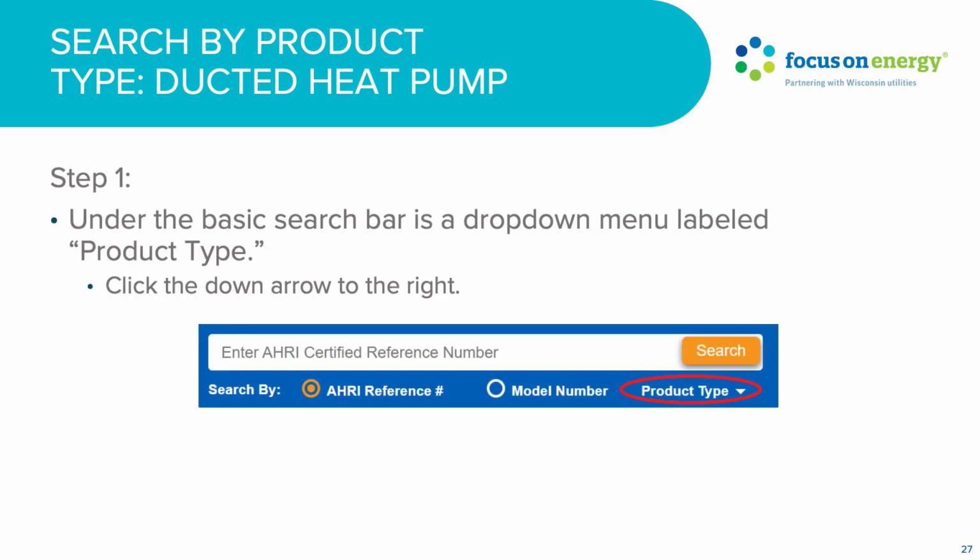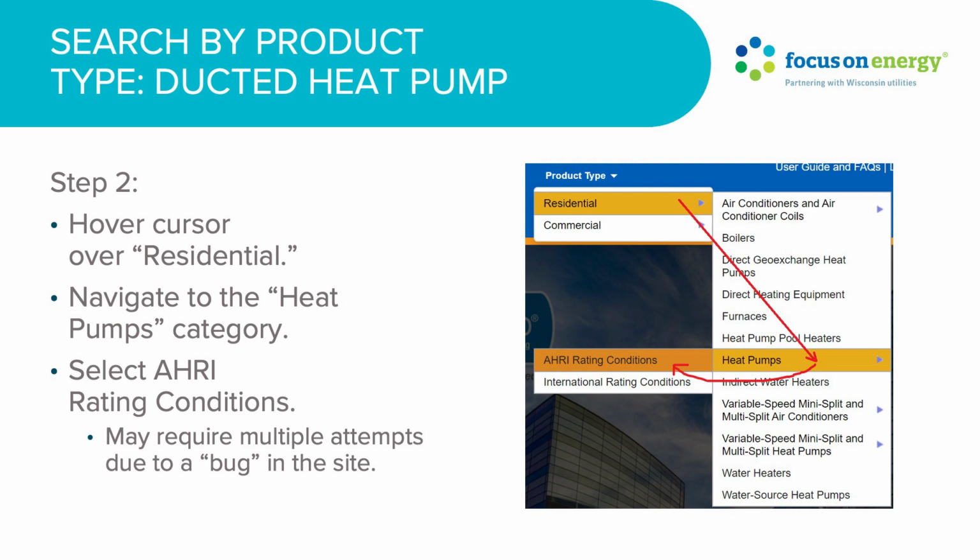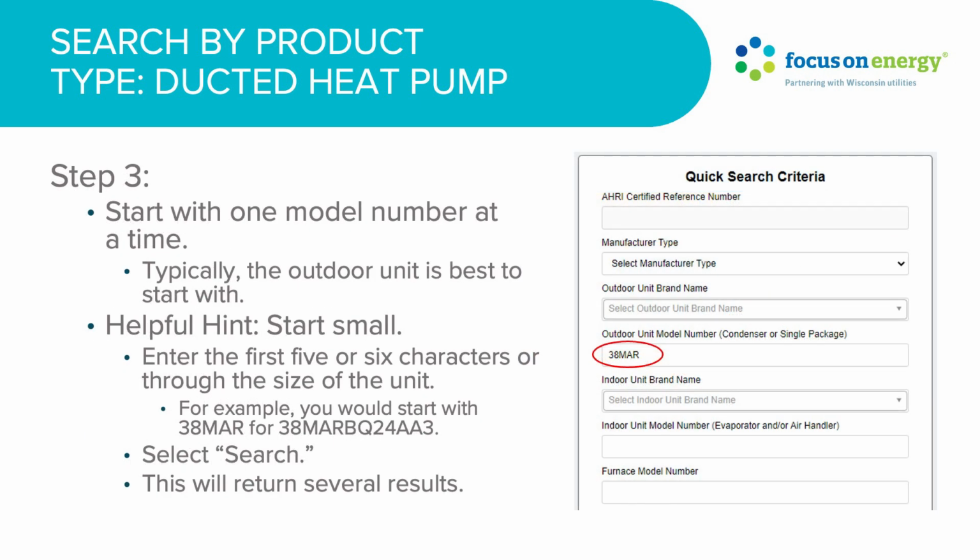Under the basic search bar is a drop-down menu labeled product type. Click the down arrow on the right of that. Hover the cursor over residential, navigate to the heat pumps category, and then click on AHRI rating conditions. This may require multiple attempts due to a bug on the site. Start with one model number at a time, typically the outdoor unit. Again, start small, the first 5 or 6 characters through the size of the unit. For example, you'd start with 38MAR instead of 38MARBQ24AA3.